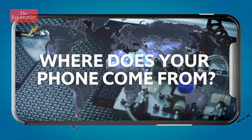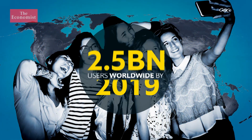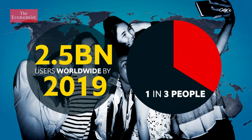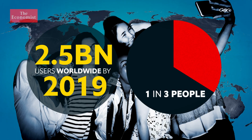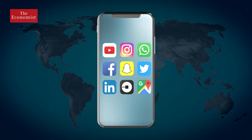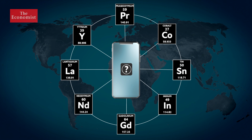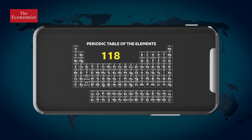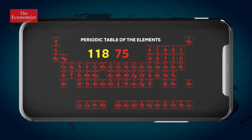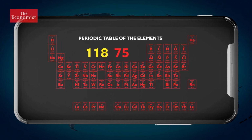The number of smartphone users globally is set to reach 2.5 billion by 2019. Around a third of the world's population will own one. Smartphones touch every element of our lives, but did you know that they also connect nearly every element on the planet? In fact, of the 118 elements on the periodic table, 75 can be found inside a smartphone.